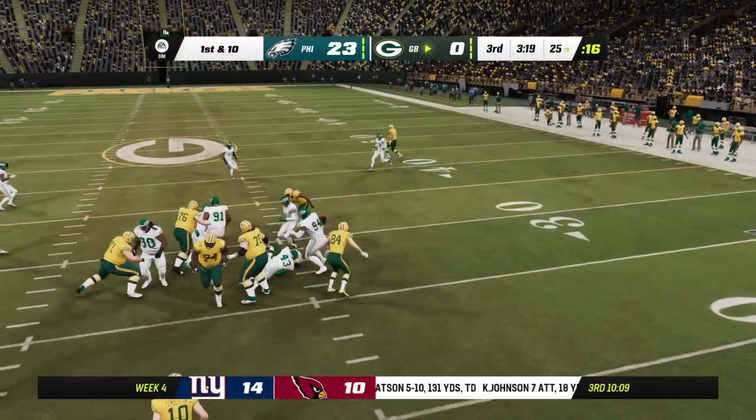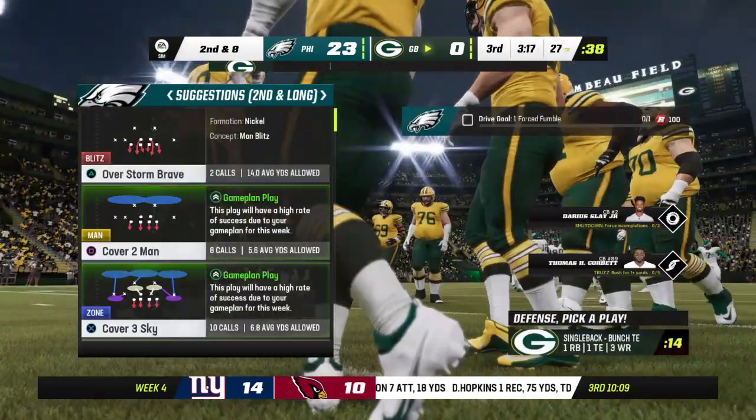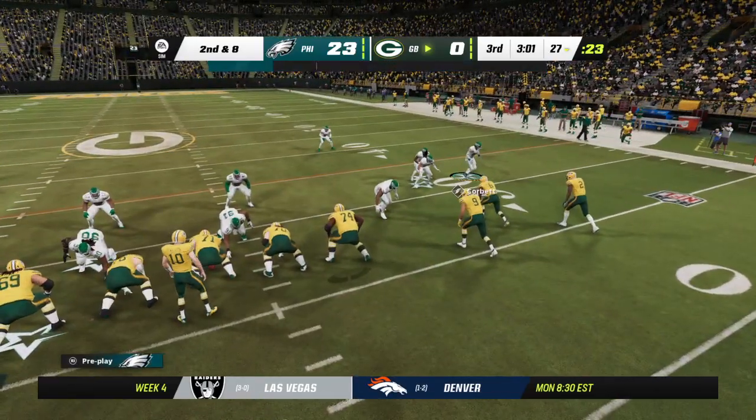Shotgun snap, and then the give to Sanders. And nothing much materializing there on the first down run. He'll get a couple, and that's it. The last run good for 2. Here's 2nd and 8.